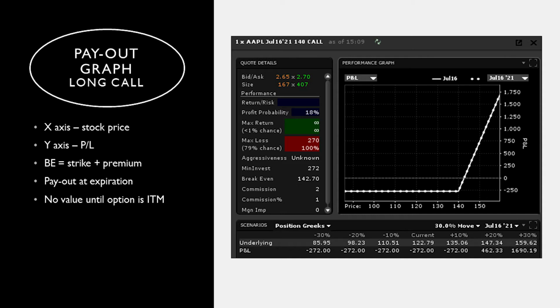And so here we're looking at Apple. Strike price is $140. And the premium that we're paying is, well, the ask here is currently at $2.70 and the bid is at $2.65. So you would buy this on the market at $270. And so therefore your break even is $142.70. Okay. And this is reflected in the payout graph as well.